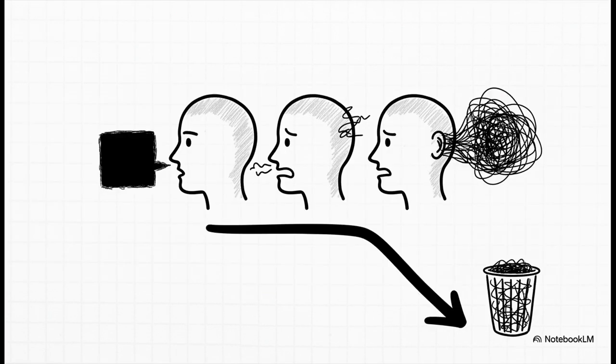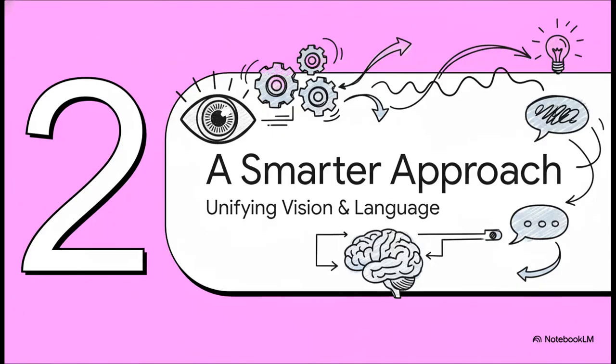And here's the problem with that. It creates something called a pipeline effect. Think of it like that game of telephone you played as a kid. If that very first module makes just a tiny mistake, say it messes up the layout a bit, that error gets passed down the line. It gets amplified at each step until, by the end, the final result is just complete gibberish. Okay, so that's the old, broken way.